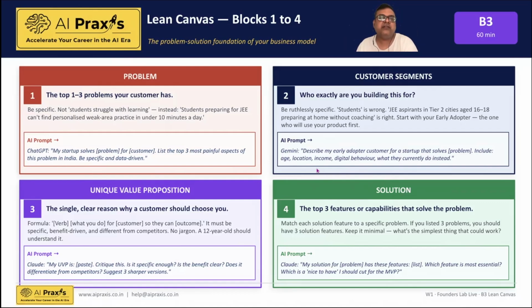The slide also recommends listing only one to three problems. The reason is very simple: if you're trying to solve 10 problems at once, you're probably solving none of them well. So prioritize your problems. Pick the ones that are very important and common to all your personas, all your customers and prospective clients who are facing them.